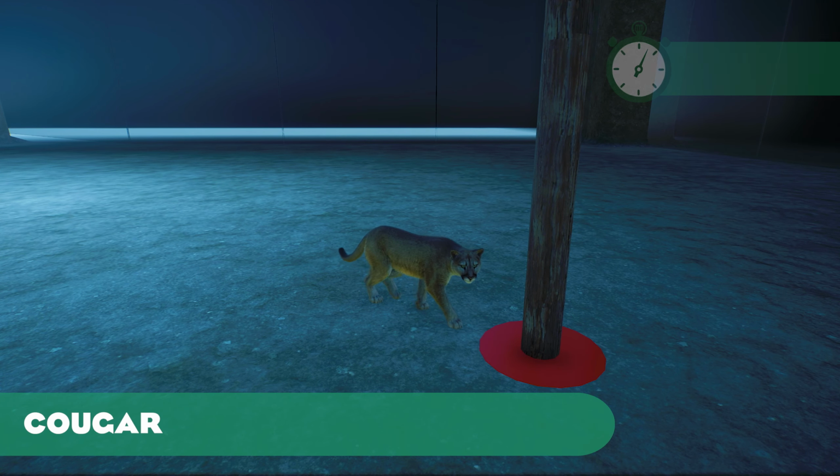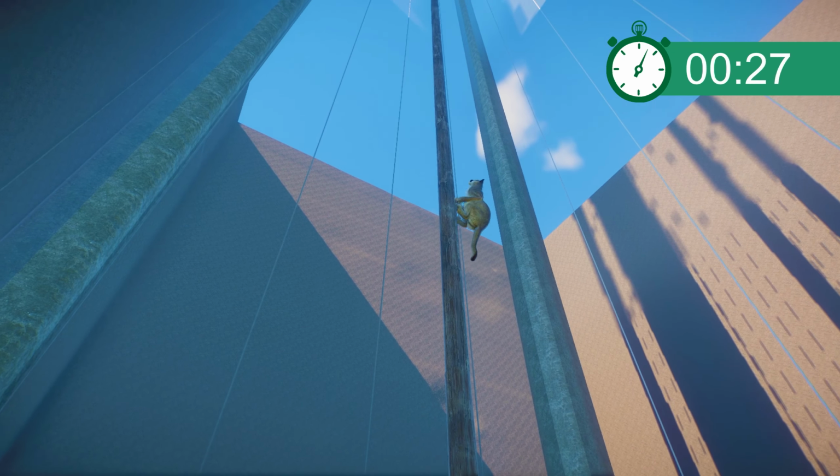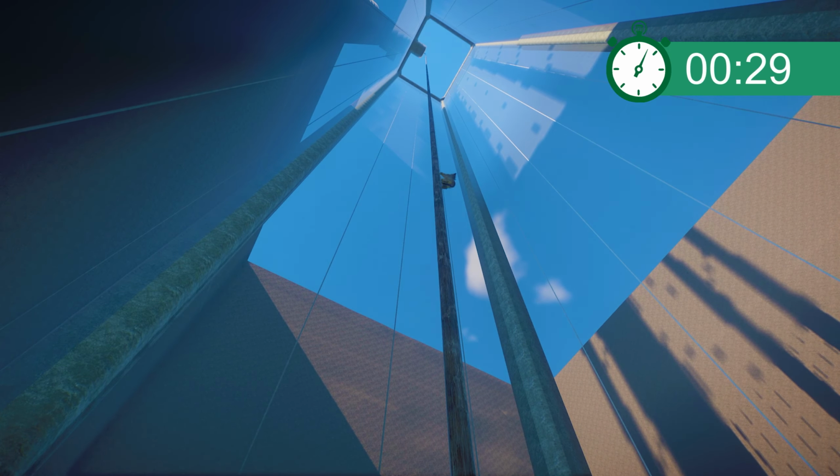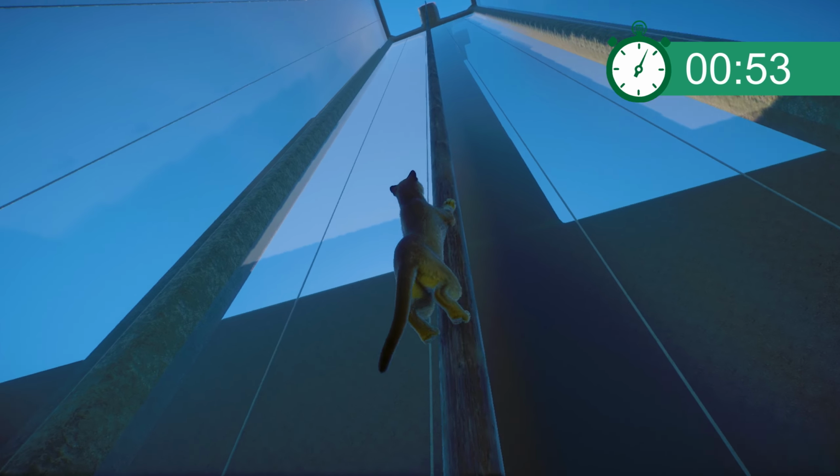Next up is one of my favourite cats from the game, the cougar. These cats in the game have such a wonderful personality, and this is a very fast run. That's a good long span and a speedy approach. Yeah, look at them go. That is amazing.